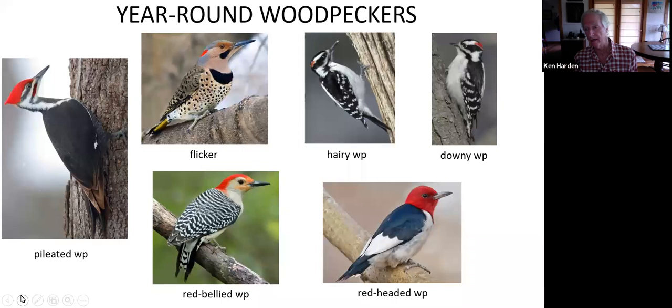And then the red-headed woodpecker is found throughout our region also, but it tends to be very localized. So we've rarely seen one on our property, but if you go to a wetland that has many dead trees with open cavities, you may find a nice population of red-headed woodpeckers.